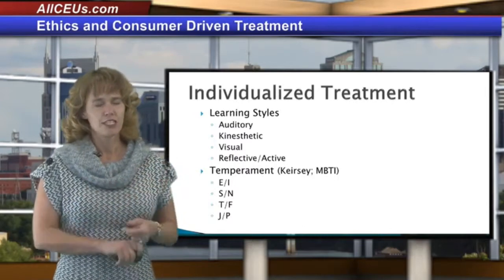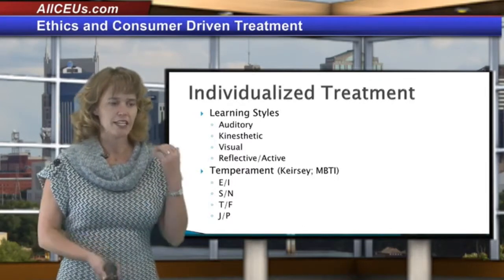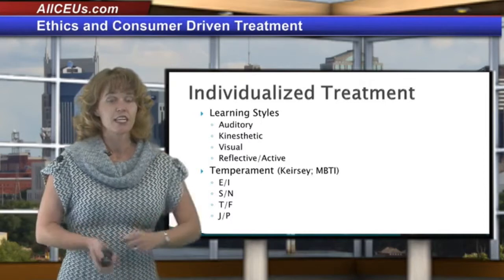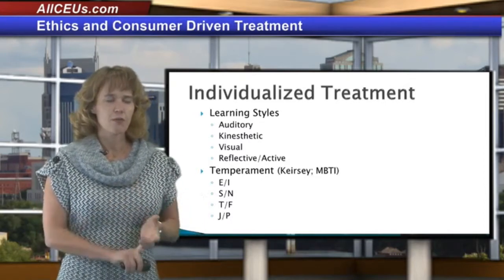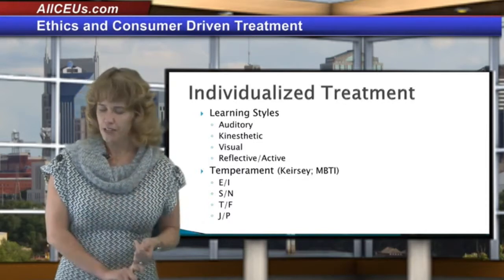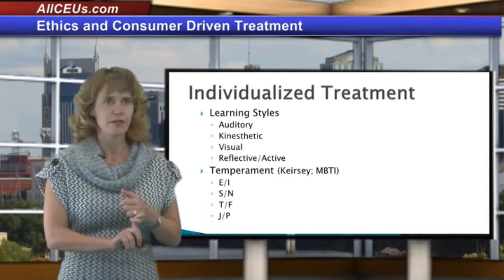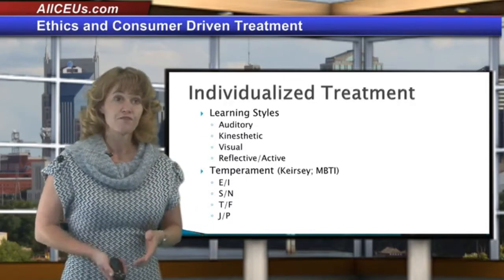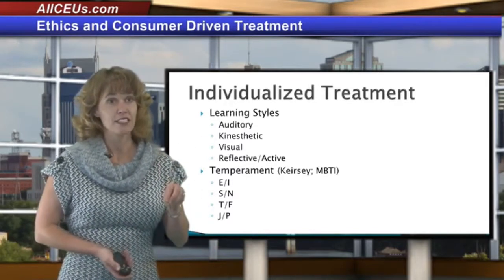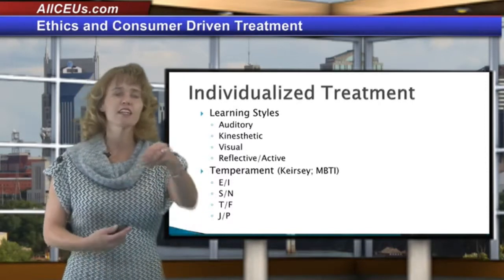There's a book called Please Understand Me, written by David Keirsey. I strongly recommend that you check that one out. There's also a book, and I cannot remember the author's name right now. Bad me. One of my favorite books is called Effective Teaching, Effective Learning, and it talks about how to use temperament in the classroom.